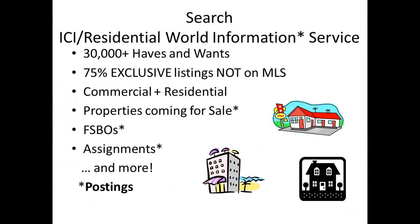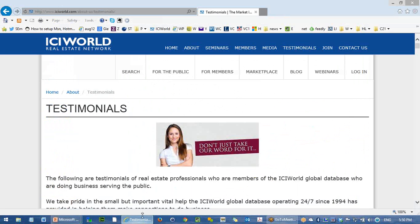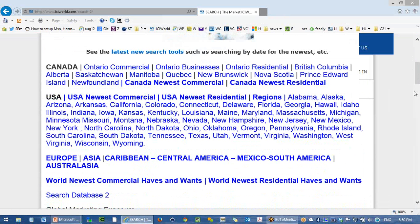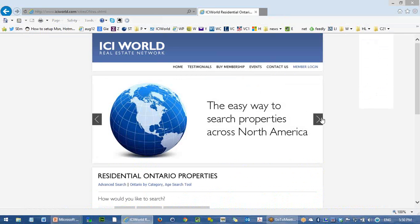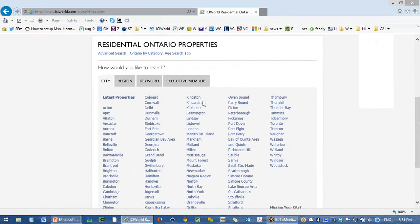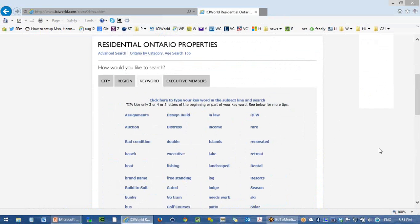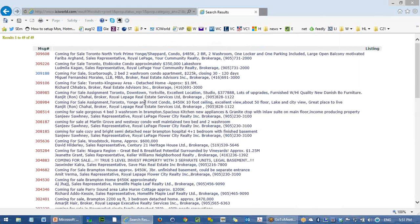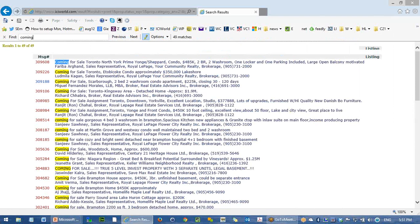And just to give you an example of how this works for any and every area of the world, if I was to click on search, you'll see right away you have choices for any area of the world. Whether it's in Florida or Ontario, I could click on Ontario residential, for instance. And you're going to see something special here called keyword searching. I'm going to click on that. And just to show you how you can be working information of an exclusive nature, I'm going to click on coming for sale.